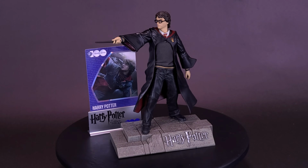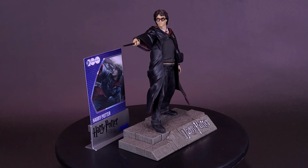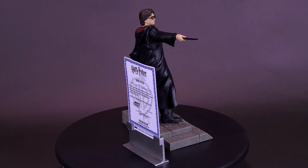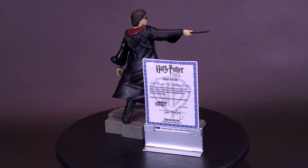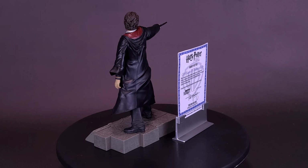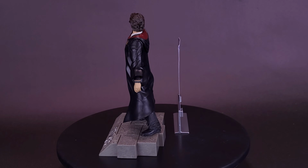Granted, yes, they're not as tall of statues. That's one thing I did mention in the review of Ted Lasso, that I do kind of wish these were at least in the same scale as the other Movie Maniacs. They didn't have to have the posability that the older figures did have. At the very least, though, if they had only just made them a little bit taller.